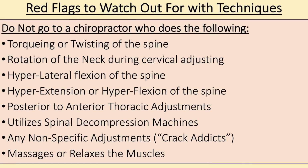There are 4 times the muscle spindle receptors on the spinal muscles as there are in skeletal muscles. So anytime you rotate or torque or turn or twist the body, you're activating those sensors, and that increases the tone of the muscles that you're going to be adjusting through. Hyperflexion or hyperextension of the spine, both of those torque the spine, stimulating those mechanoreceptors, which increases the tone of the muscles. And you're not going to be as effective if you're adjusting through a lot of muscle spasm, unless you're fixing it.